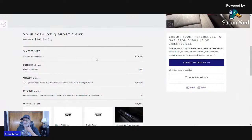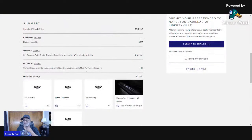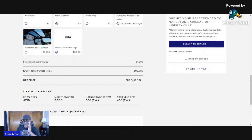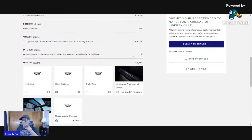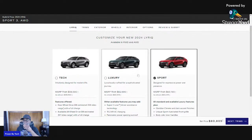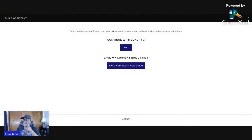So it says $73,000. We got an extra 5,000, and so we're at $80,000 for the Sport. So you can run the same price with the Sport as you could with the Luxury 3. So it's a lot of money. It's a lot of money, guys. But back to the chat. Tell me what you think.